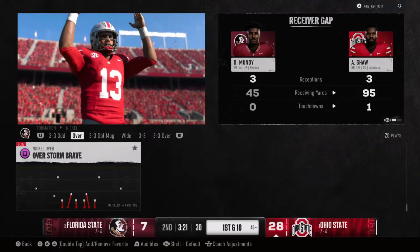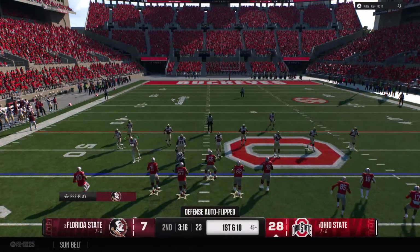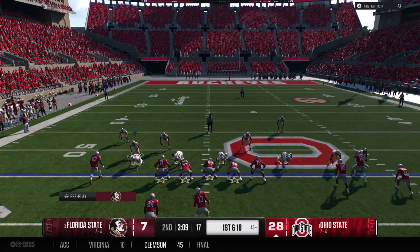A nice job of just keeping his eyes downfield, because you're right, that pressure got to him in a hurry. Thankfully, the running back was right in his line of sight. He's able to dump it to him as a safety valve, and he picked up the first. The offense is clicking, and the defense just searching for answers now.